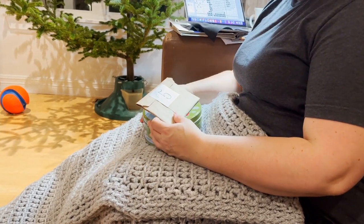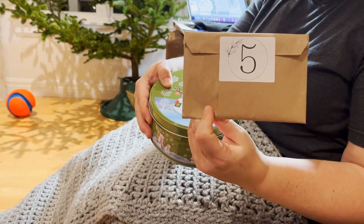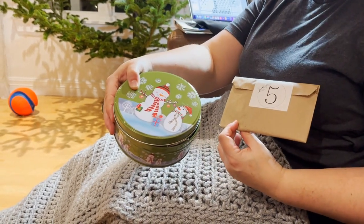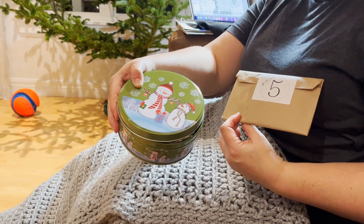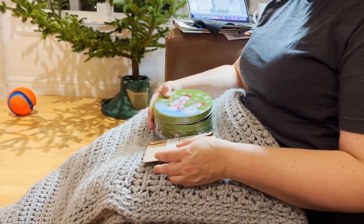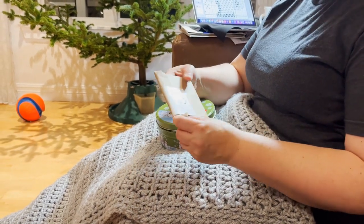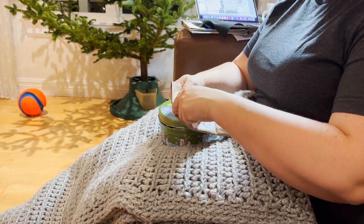Hi, it's time for advent calendars. Here's the Evertote advent calendar, and here is my secret Santa from my knitting group. Let's open this one first, because I have a feeling this one might get my hands dirty. So day 5 of Flossmas.